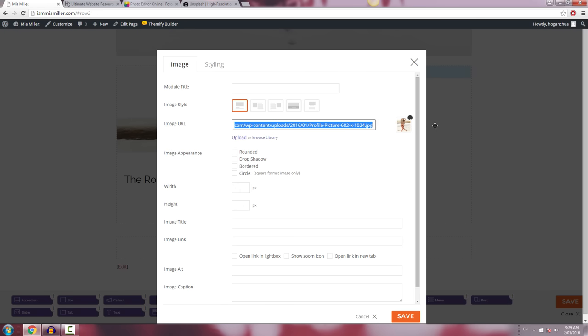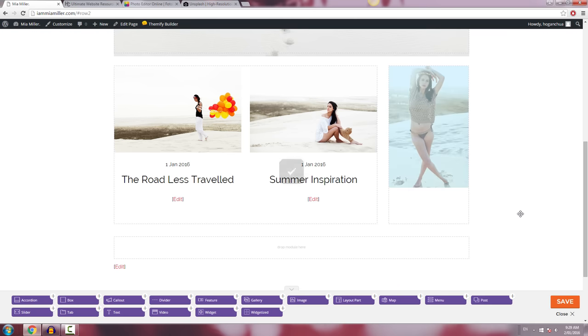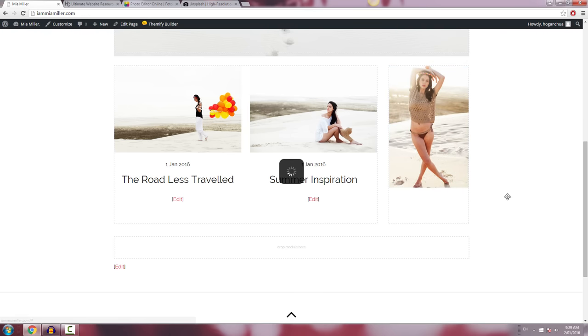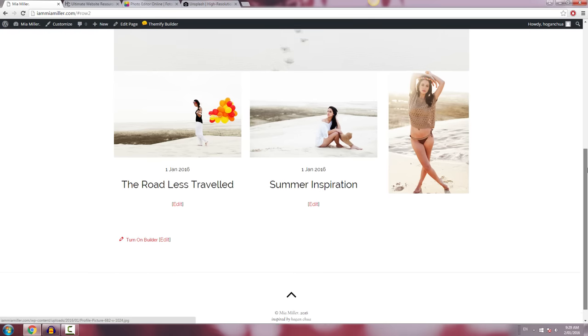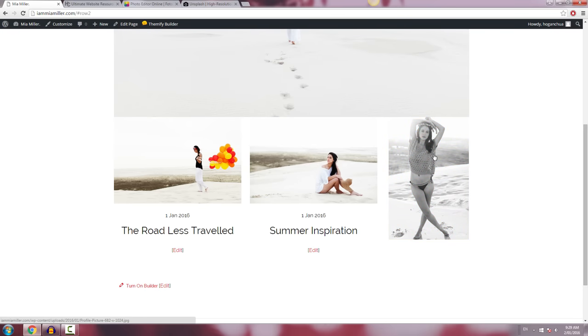If you want, you can copy this URL here and paste it into image link, paste it in, and you can open in the lightbox. So I'll show you what that means. When we save it and close it, when we click on it, it's going to open up into a lightbox. Okay, click on that. And as you can see, this picture here is too close to our row one. So we're going to add a little bit of padding. I'll show you how to do that.